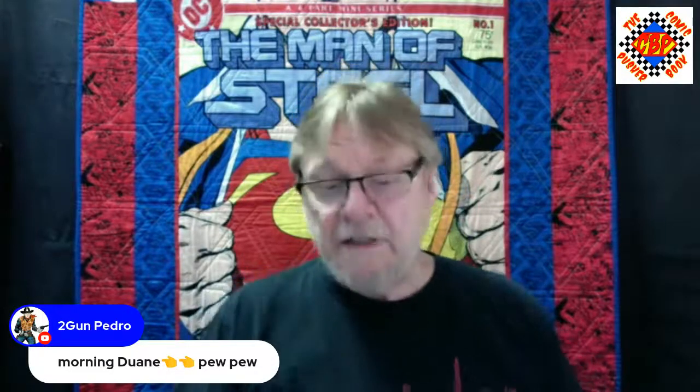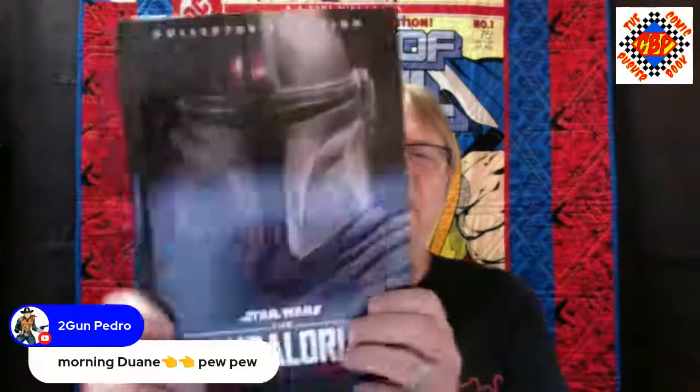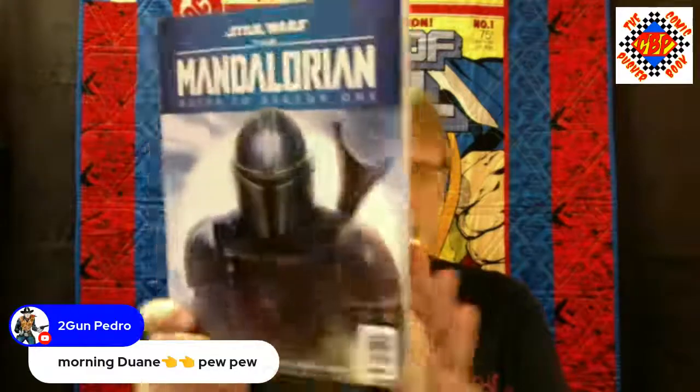We also got in the collector's edition of Star Wars: The Mandalorian Guide to Season 1. What a cool book with our little friend, Baby Yoda. What is his name? Grogu? Is that it? Grogu. But this is the collector's edition. We also have a Guide to Season 1 collector's edition soft cover with 2 different covers. Whichever your pleasure. The baby or the man. So those are the trades and other fun things we got in that aren't directly comic books.